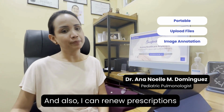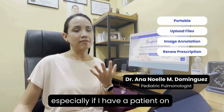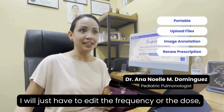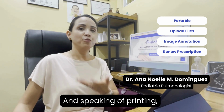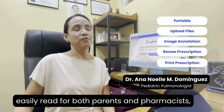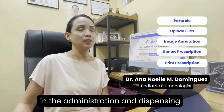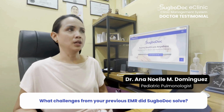And also I can renew prescriptions. That is useful for me, especially if I have a patient on maintenance inhaler medications. I may not need to retype the brand or generic name. I will just have to edit the frequency or the dose, then just print. And speaking of printing, the prescriptions can now be easily read by both parents and the pharmacist. So at least there would be fewer or no mistakes at all in the administration and dispensing of drugs or medications.